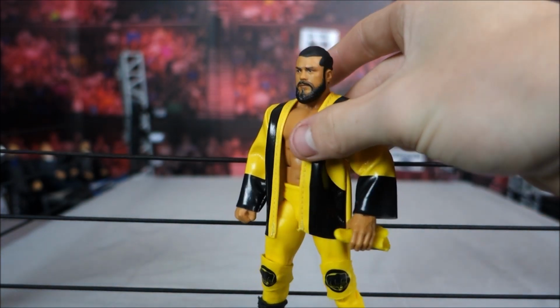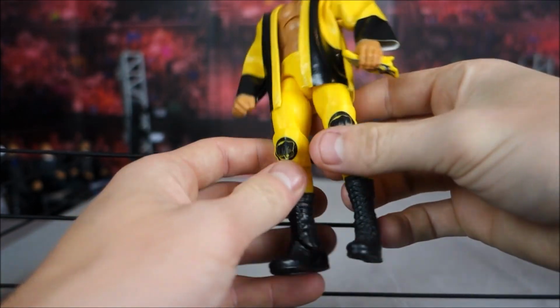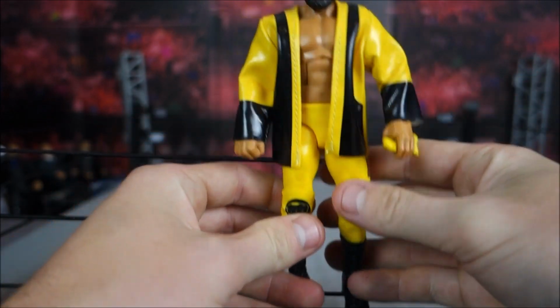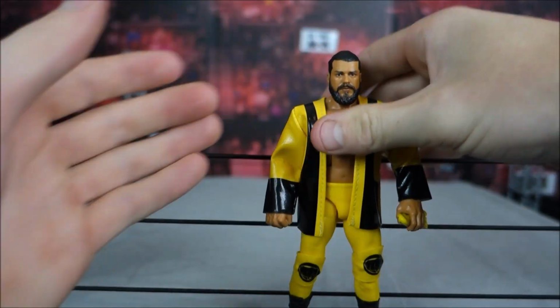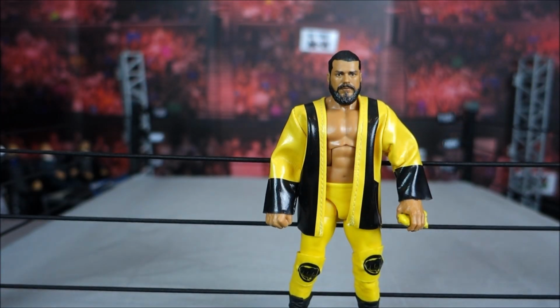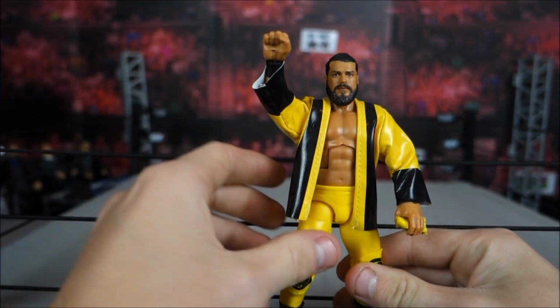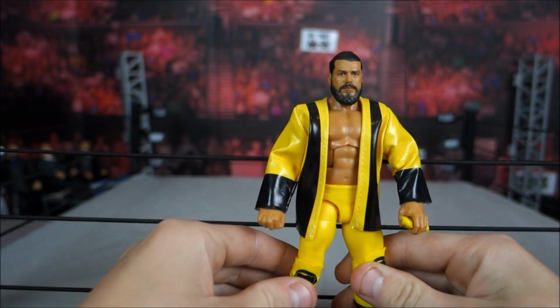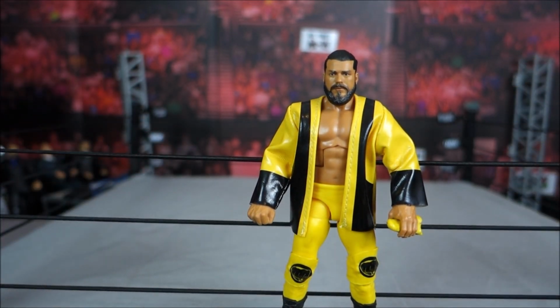But the head scan, really nice. The ponytail, the beard. I love the attire. The yellow stands out so much compared to every other figure. A lot of figures are dark attires, dark colors, and this yellow just pops and is really bright, and it's just an amazing figure. It's solid, really good. He is a phenomenal wrestler. That probably plays a big part of why he is number 10 on my list.